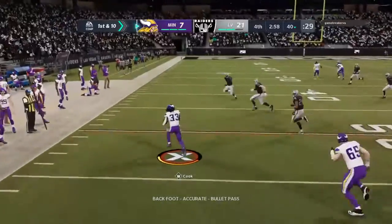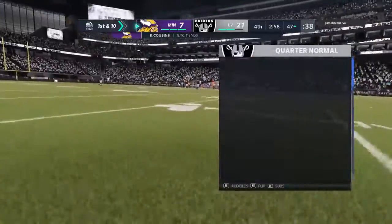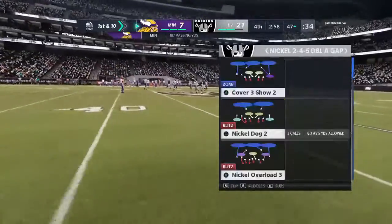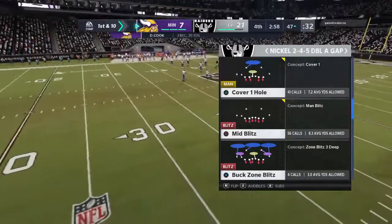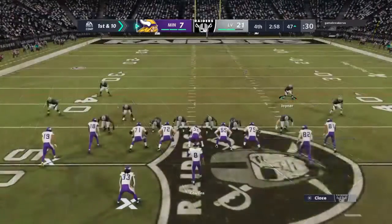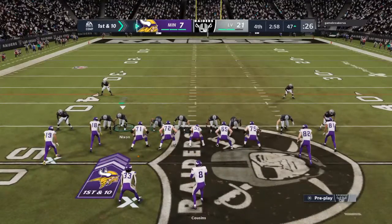Now left side on the swing pass. And he'll take this to the other side of midfield before going out of bounds. 13 yards as they've got the connection working. His 2nd catch in a row, 1st down, Minnesota. So here's a 1st and 10 now in Raider territory at the 47.